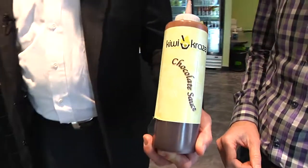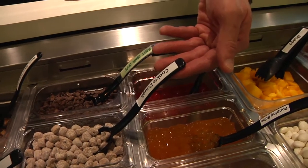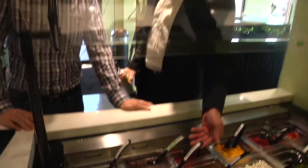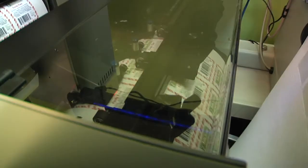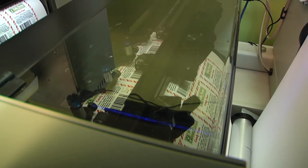I'm Tom Stinson. I'm the founder of a company called Print Synergy. We are a professional print management firm here in Mississauga, Ontario. We started this business about 5 years ago. Labels are a big part of what we manage or are asked to manage for our customers. And now, because we're in Kiwi Craze, one of our other businesses, of course, is Kiwi Craze.